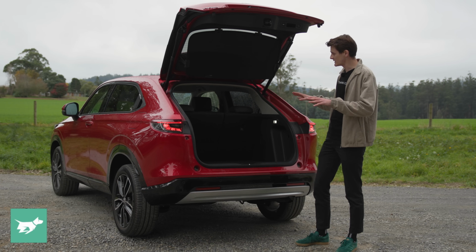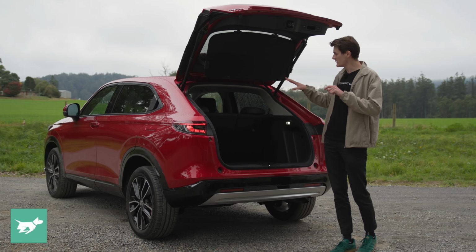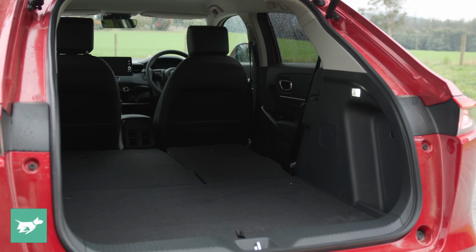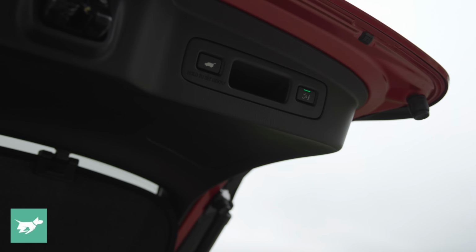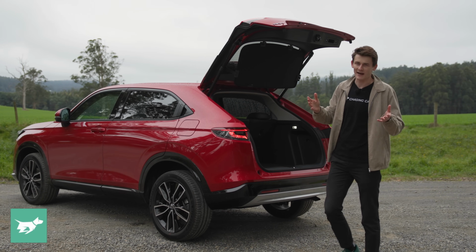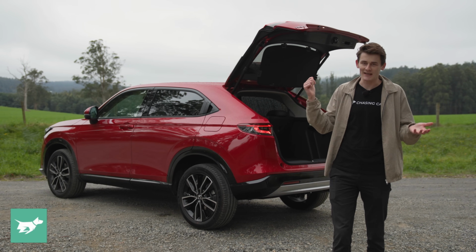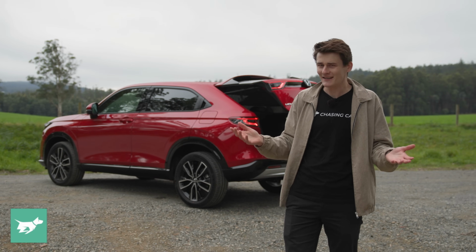Now, the boot capacity is rated at 304 litres, which isn't particularly huge, but as we'll see in a minute, it gets really practical when you start folding the seats down. I'll demonstrate that in detail. The other really nice touch is this second button here. It's not a lock button, but it is a walk away and lock. So I've got the key in my pocket now, and as I walk away from the car, you'll see that the power tailgate closes and the car locks. And I think that's quite a nice touch.